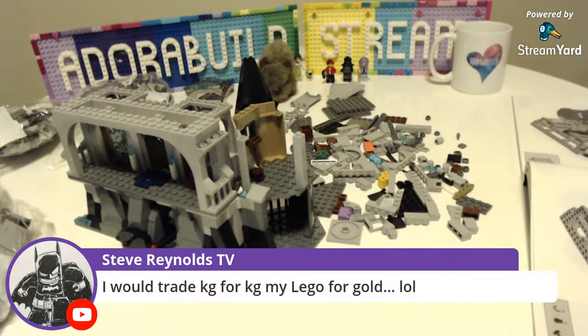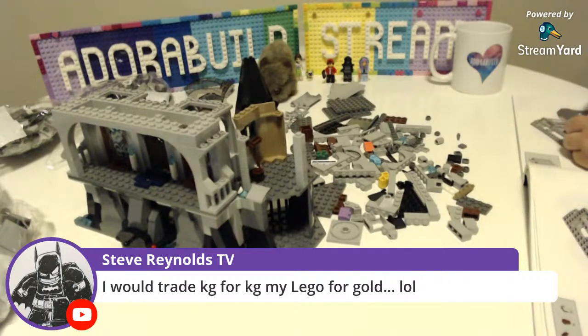Steve's saying I would trade kilo for kilo my Lego for gold. Yeah, I don't know. Is it kilos? Is it the same price per kilo? I definitely know that there's a couple of parts in my collection that are very small parts that are probably worth more than gold of that size.